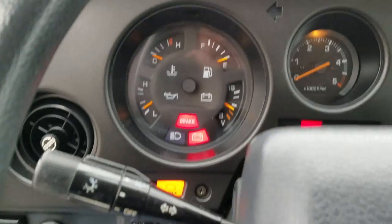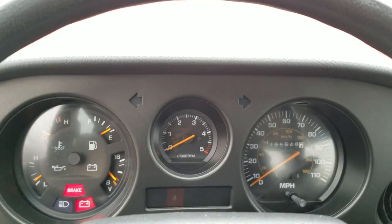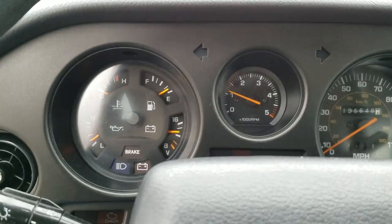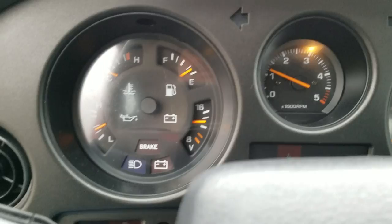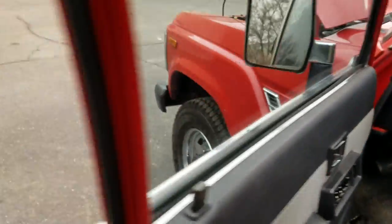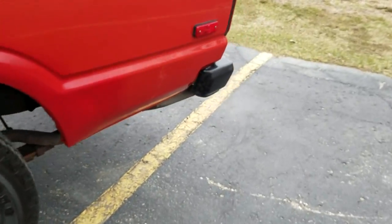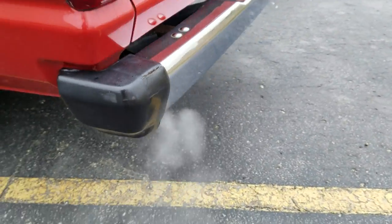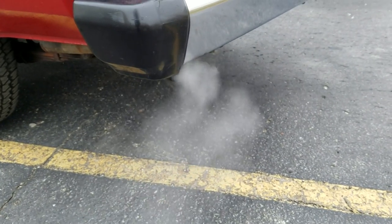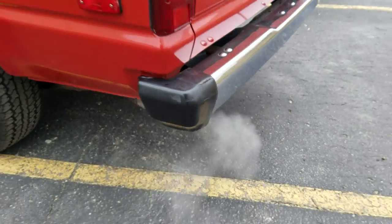Turn the key forward, we got brake, we got ignition, we got check engine light, seat belts, tachometer, volt gauge is coming up. I've had the doors open, so battery's probably draining a little bit. Here's what we look like from a cold start perspective.